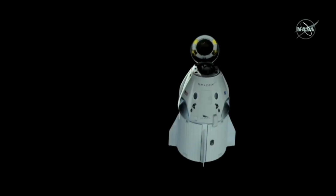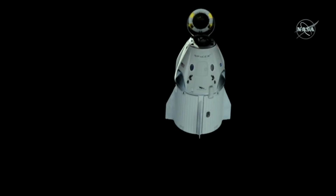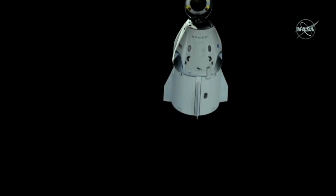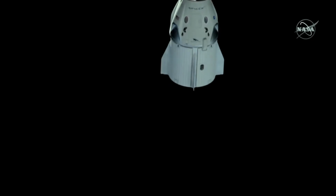All right, and as you just heard the Capcom tell the crew, Dragon's outside of the keep out sphere. So that means at this point, Dragon's already more than 200 meters away. And that begins sending it back down underneath the International Space Station because, as Kate talked about a little bit earlier, once Dragon jettisons its trunk prior to the deorbit, we do want to make sure that it's below the space station's altitude. So that'll be coming up in a little while. But Dragon continuing to fly free. Look, everything looking good so far.